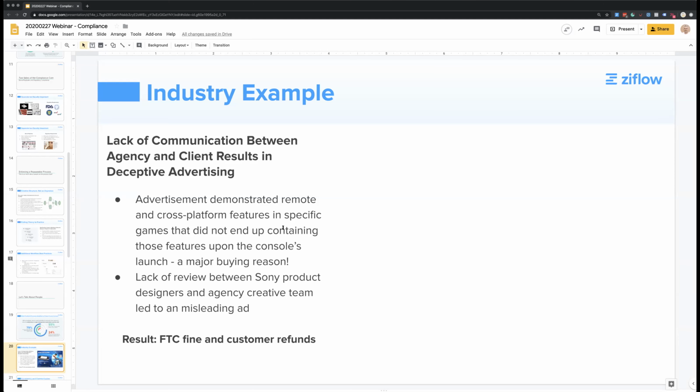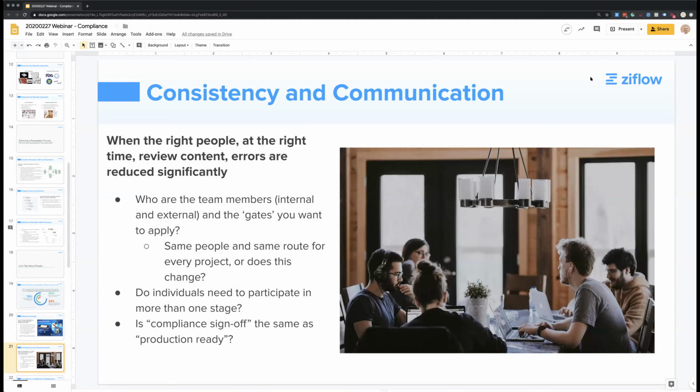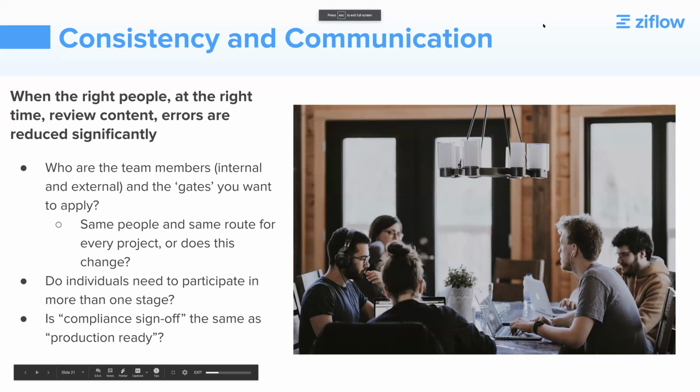This ad went public and was used in production. It was used in billboards in Times Square. So this led to a misleading ad, although I believe it was probably unintentionally misleading, but it was misleading nonetheless, and that resulted in a fine and refunds. So there are hard dollar costs associated with a collaboration miss, which is a nice segue, and let me go back to presentation mode, to our next slide.